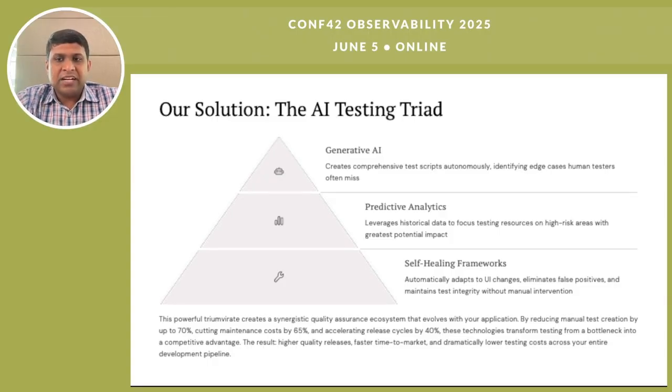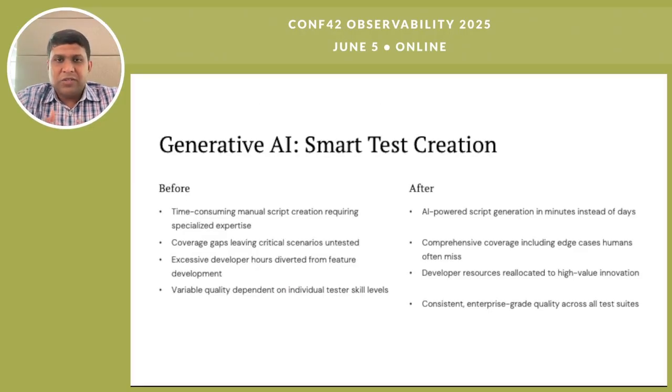Instead of looking at testing as a bottleneck, you are looking at it as a competitive advantage. The result is high quality releases, faster time to market, and dramatically lower testing cost across your entire development pipeline.